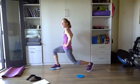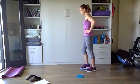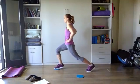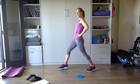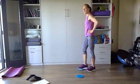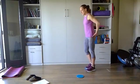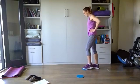So the first one, we're just going to go into a forward lunge and then come back. Forward lunge, and come back. Notice I just have one foot on the slider. I'm going to check my form here, so I want to get my knee not so far forward. What's happening is I'm really engaging the glute to start that movement, so I'm going to start on the other side.